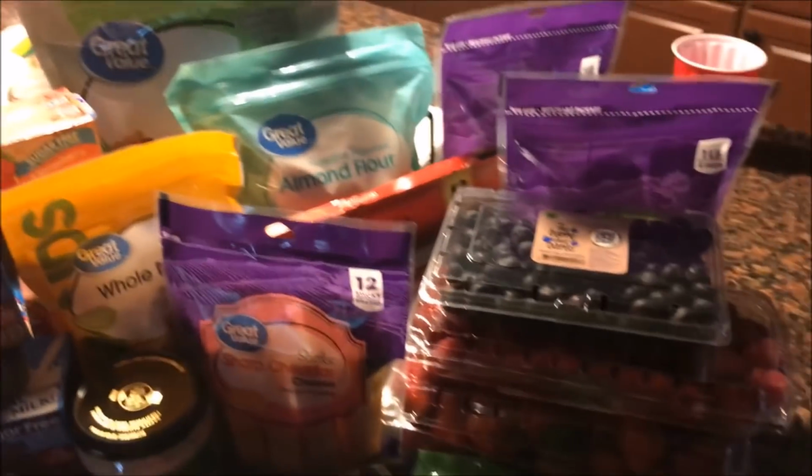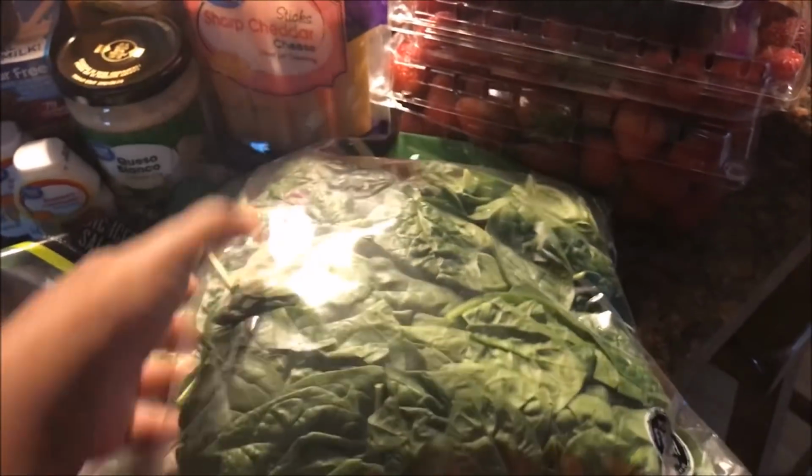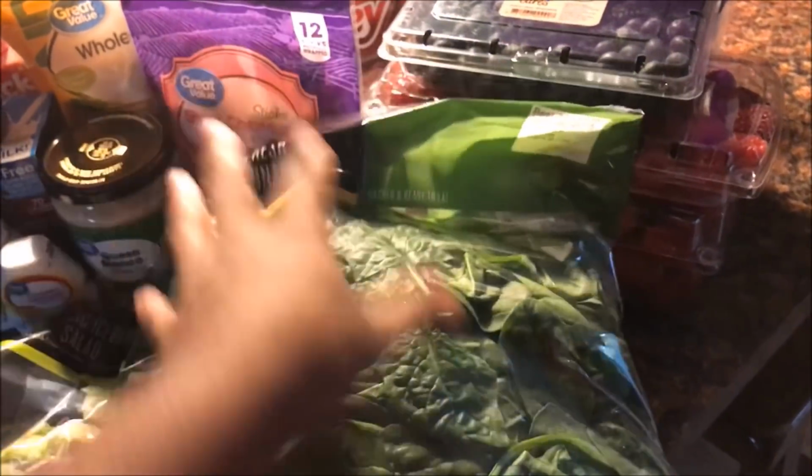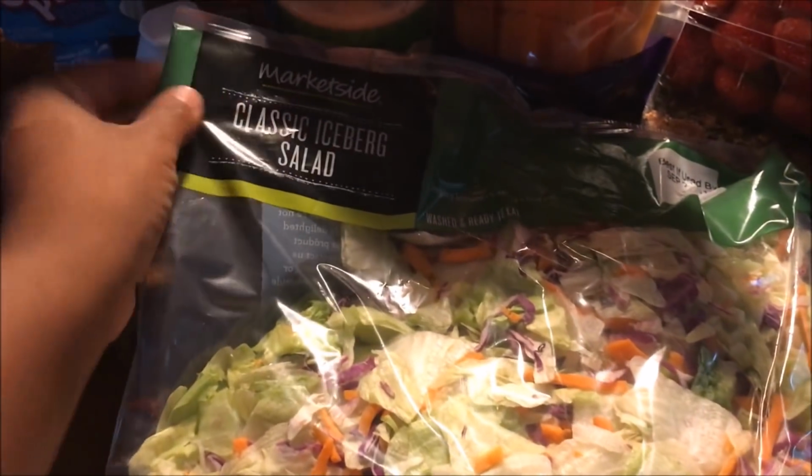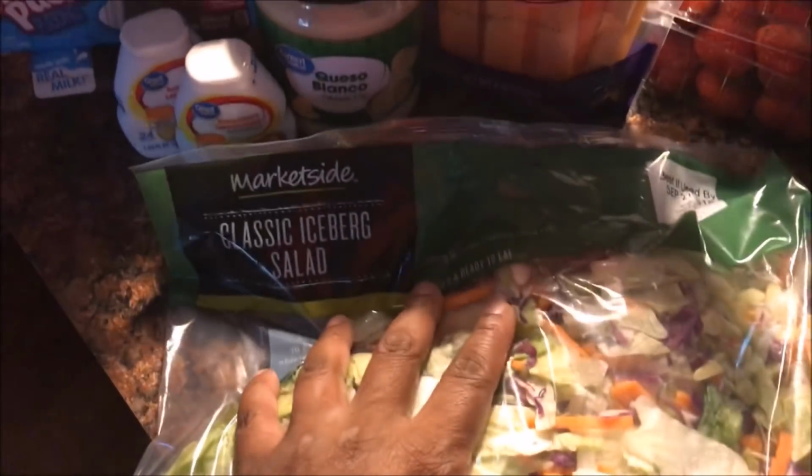Staples, and let me share with you what I was able to get. So I picked up some spinach just for salads, and then just some regular, this is classic iceberg salad. So I picked that up.